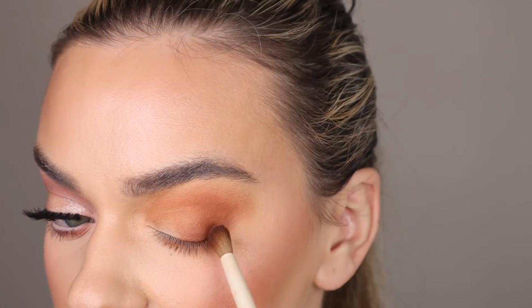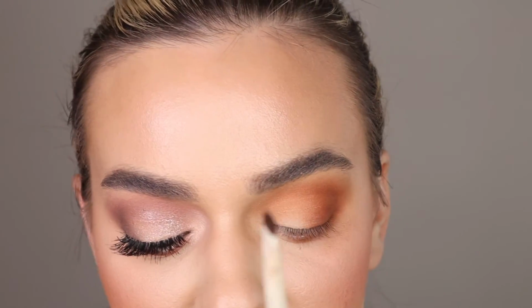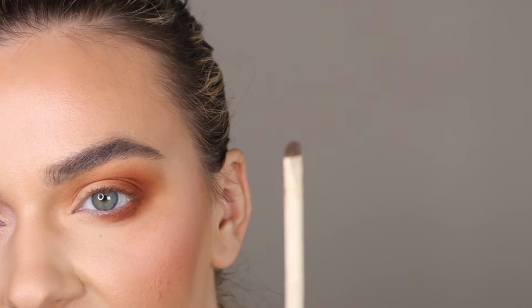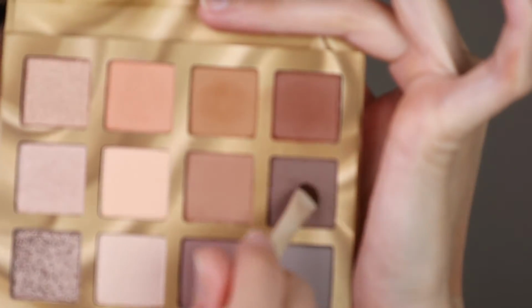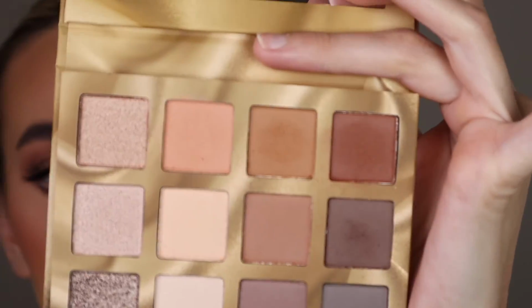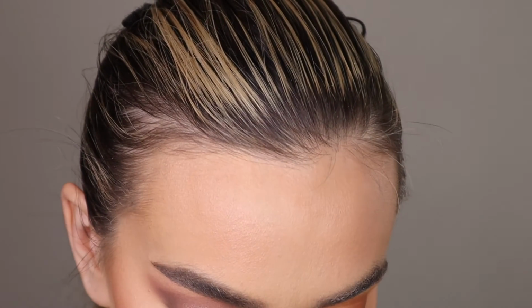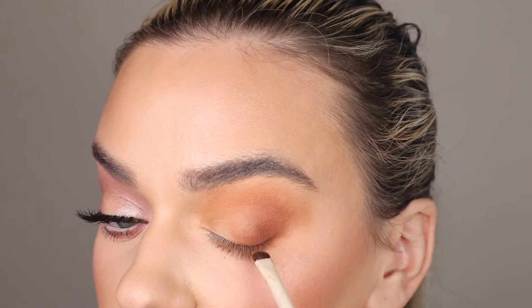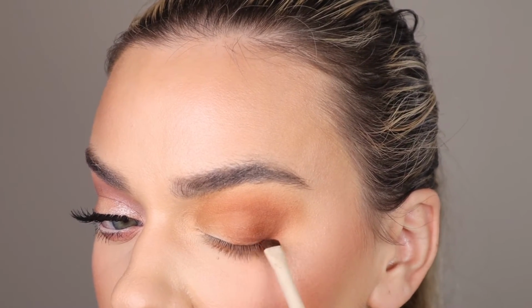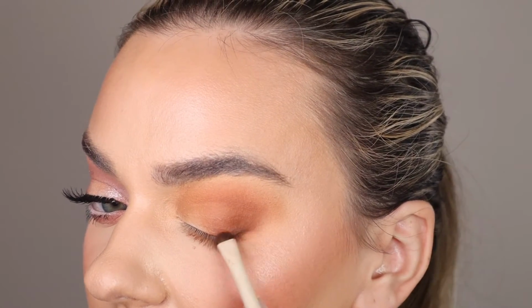So I'm just gonna build this up a little bit more. So pretty. Okay, now I'm gonna go with a brush like this. This is an Ariel A18, a flat, smaller brush. And I'm gonna go with the darker shade right below it, which would be Truffle. So I'm gonna go in with Truffle, and I just want to outline the bottom, like eyeliner here.